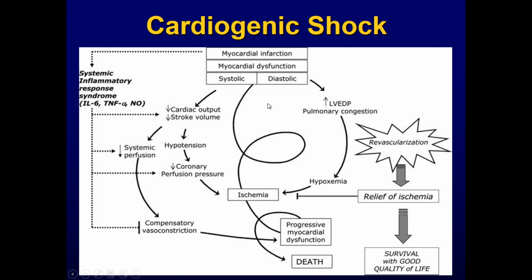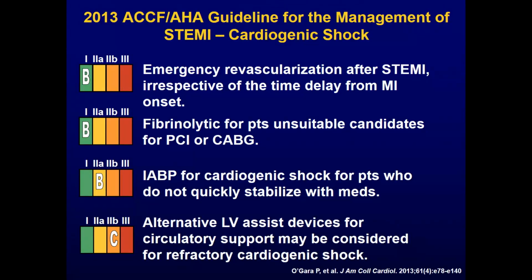There also is in this an incredible inflammatory response that can cause vasodilatation in addition to low cardiac output. Revascularization and relief of the ischemia is the key therapy in somebody in cardiogenic shock in the setting of an MI, and has been shown to improve cardiac output. So the guideline for shock in STEMI is emergent revascularization after STEMI, irrespective of the time delay from MI, and fibrinolytics for those patients who are unsuitable candidates for PCI or CABG.